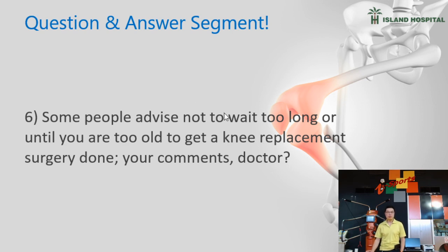Some people advise not to wait too long until you get too old to get a knee replacement. There is a certain time to do a knee replacement. The way to look at this is if you look at hash runners, you x-ray their knees. The knee is terrible. It looks really bad on x-ray. But yet these people are still running. And if you give them a knee replacement, they have to stop running because the knee replacement will not allow you to run. So the answer is if you can survive with a knee which is worn out and still not have pain, then no knee replacement is necessary. But if you have pain, then yes, a knee replacement may be necessary.